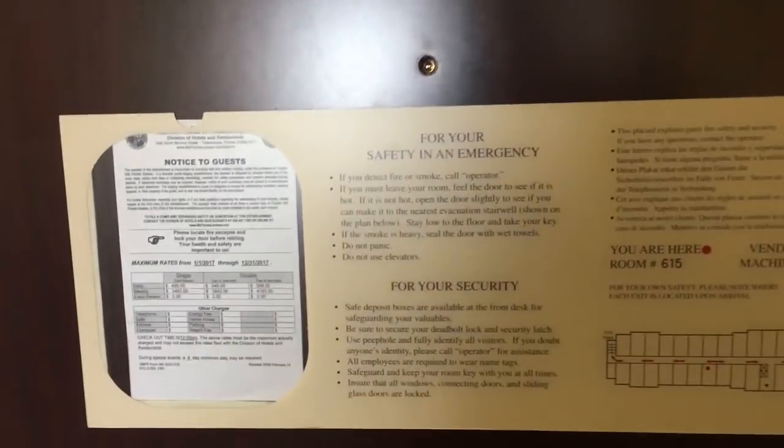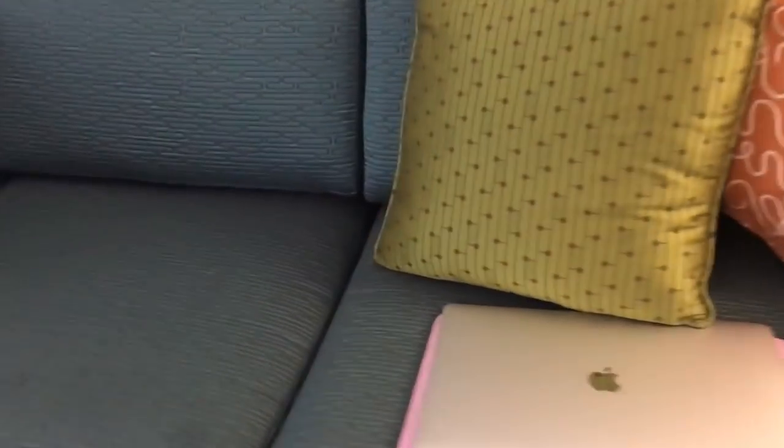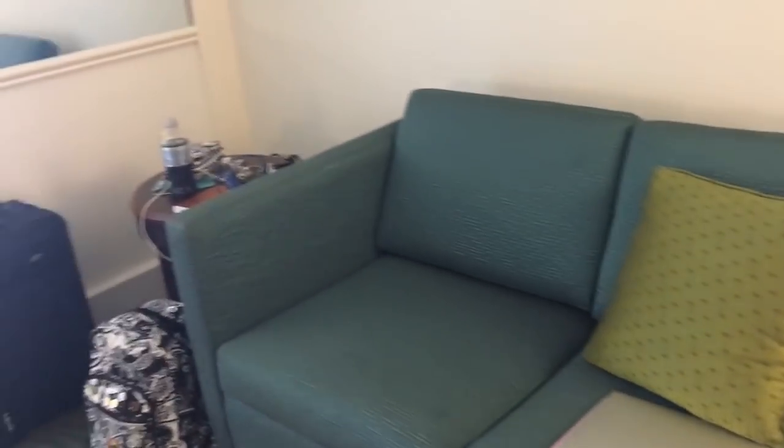But anyway, let me give you a quick tour. As you can see, let me walk out here real quick just to show you. We are on the 6th floor. They're still cleaning the rooms, see? From people checking out. And we are in room 615. It's very nice, very clean. And we have a couch. Is it a sleeper sofa? I don't know. Yes, it is.